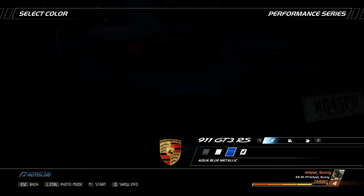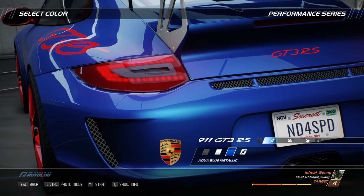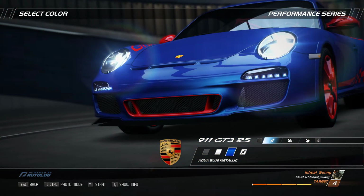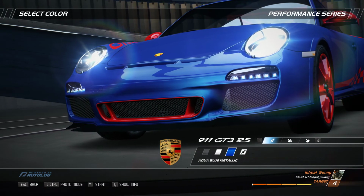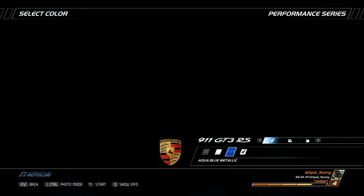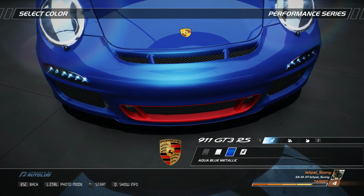This is the homologation model which qualifies the car to be raced in a range of racing series. The creation of the RS, Rennsport Racing Sport, allows drivers to experience the thrill of a finely tuned race car on the road. The 911 GT3 was a great starting point.